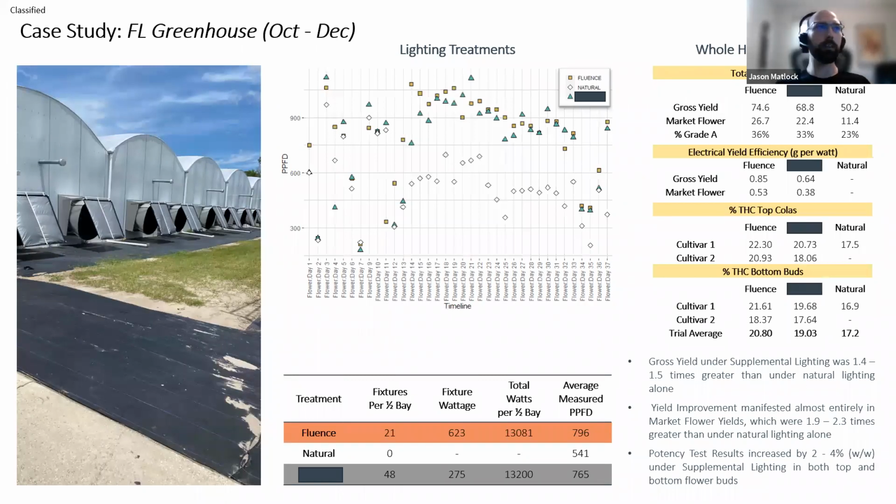So as a closing exercise, I want to get into a case study. This is a greenhouse that I put in some light for a trial. It's in Florida. We ran this past October through December. We actually did 2 more runs. We're finishing up our 3rd run. Results seem pretty consistent. So this is some data from that.